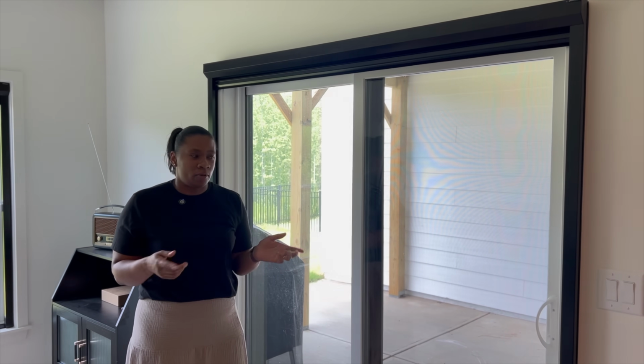In the home previous to the one that we sold, I didn't have a window treatment because I was like, I'm not doing that again, since I knew from the past I didn't like how it looked. So now I can have a window treatment here and it just looks good and it's seamless with the rest of the windows.